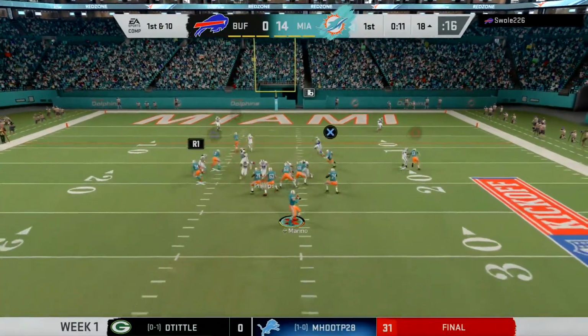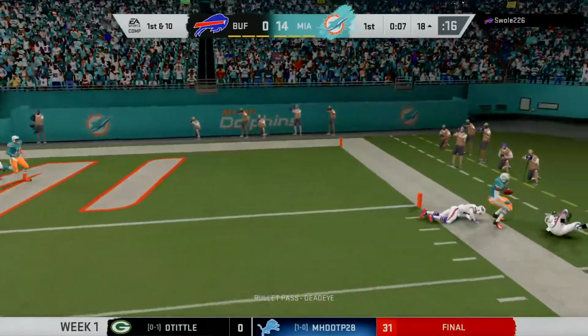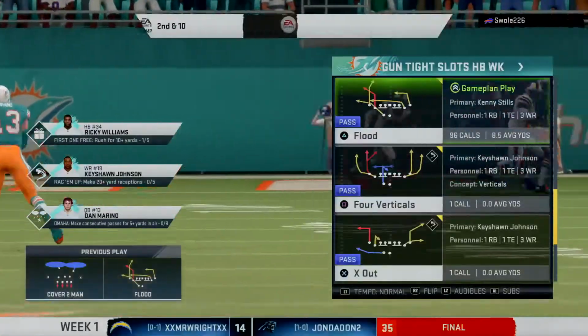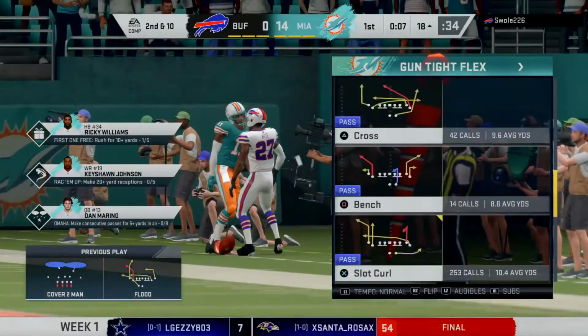After the interception, here's Marino. And that is caught on the right sideline, but out of bounds, says the line judge. The throw took him a little too far. It's second down, now second and 10.